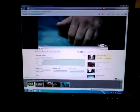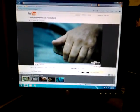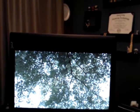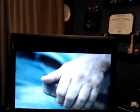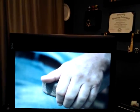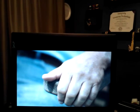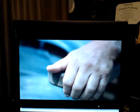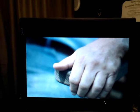I also loaded up YouTube HD 4K resolution. Obviously it's taking forever in a day to buffer, but we have about 10 seconds of playback. I'm not really sure. Seems to play back just fine besides the buffering. I think more realistically you'd probably play back the 1080p trailer here.